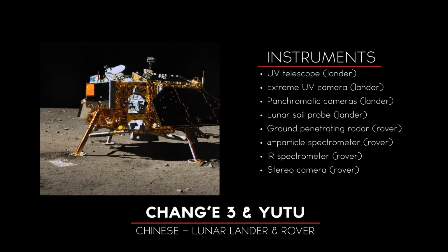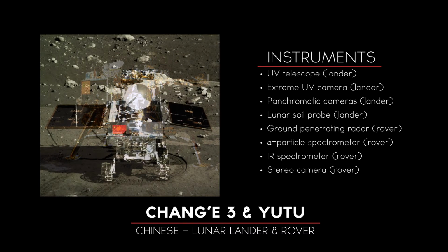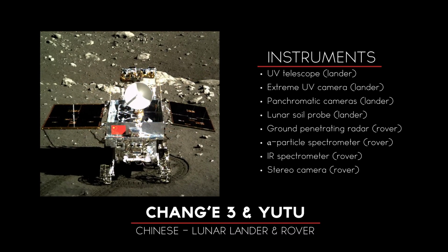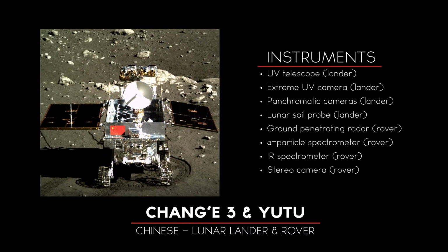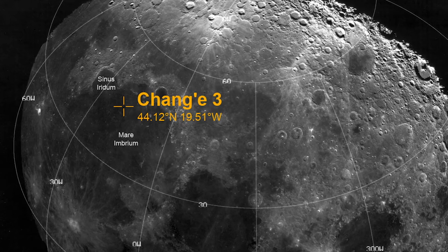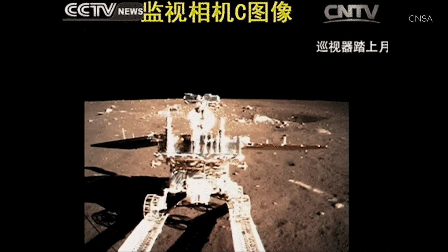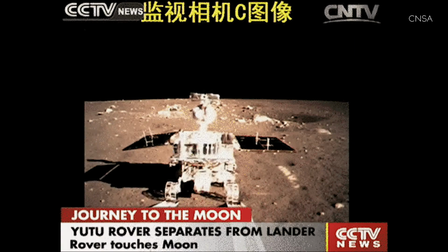The only lander that has been on the surface since Apollo is the Chinese Yutu lander, which was carried to the surface as part of the Chang'e-3 spacecraft. It landed in Mare Imbrium, about 40 kilometers southwest from a crater called Laplace F, and it operated for approximately 2 lunar days on the surface.